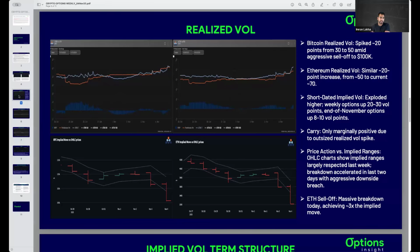Realized vol obviously having a decent uptick of about 20 points, taking Bitcoin from 30 to 50, and Ethereum from about 50 to 70. So a nice uptick there in realized. Actually, Ethereum's drop today is probably taking it even higher than that, but that's probably not included in the number.